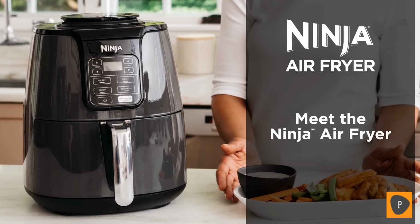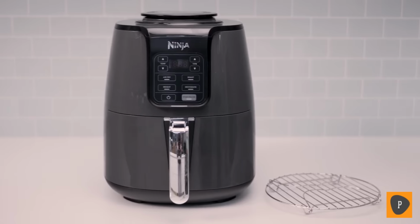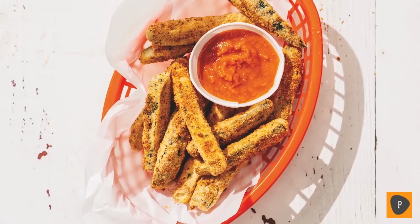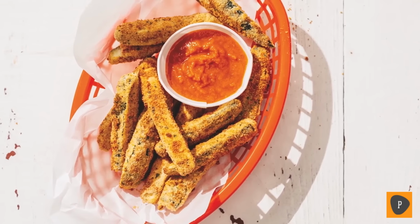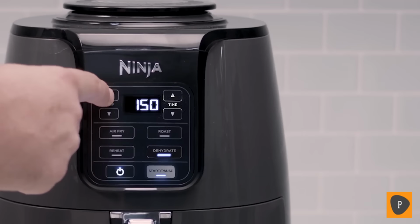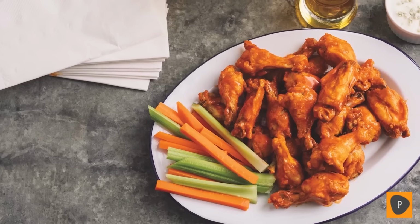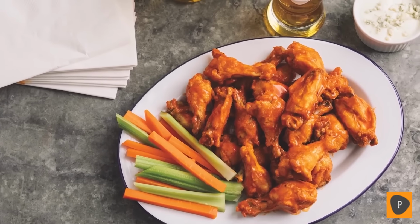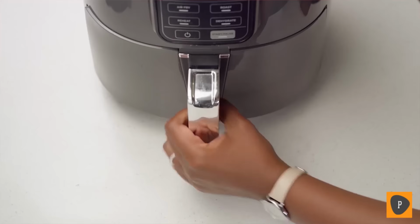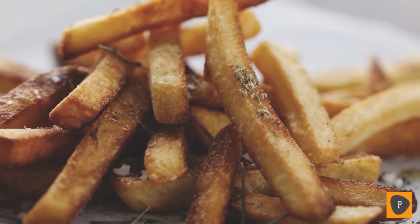Meet the Ninja Air Fryer, a fast and easy way to cook your favorite foods. It ensures even circulation of hot air around your food for quick, crispy, and golden finishes every time. The secret is the combination of a wide temperature range while powering the fan that automatically adjusts speeds for your temperature setting. This allows you to cook and crisp your favorite foods, like 2 pounds of French fries using little to no oil in a family-sized 4-quart ceramic-coated basket.